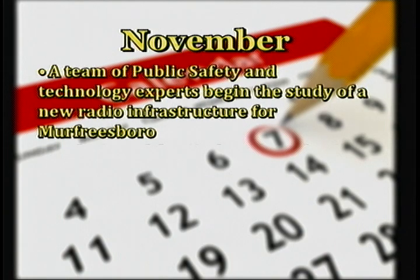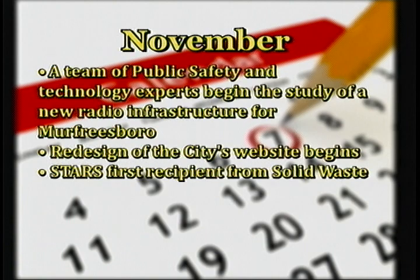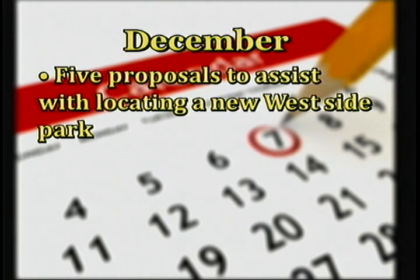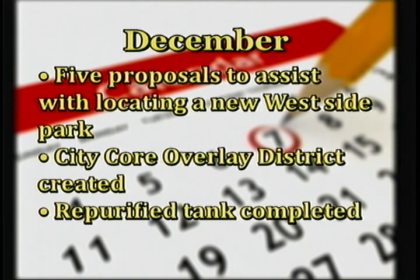infrastructure for Murfreesboro. Redesign of the city's website begins. STAR's first recipient from solid waste. City receives $500,000 grant for indoor tennis complex to be developed with MTSU. December, 5 proposal to assist with locating a new West Side Park. City Core Overlay District created. Repurified tank completed.